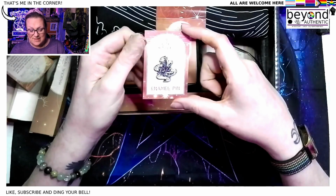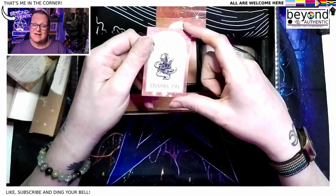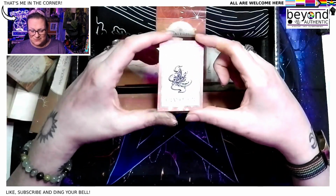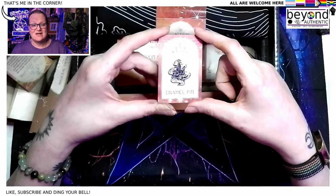I've seen similar pins from them. But, you know, yeah, it's all good. How do you depict magical energy on a sort of 2 by 1 or 3 by 1 inch enamel pin? You know what I mean? But that's very nice. I do like that.